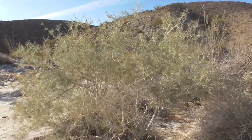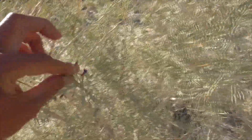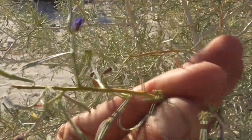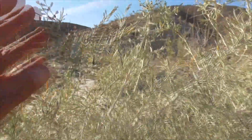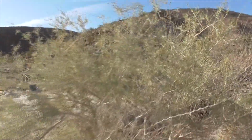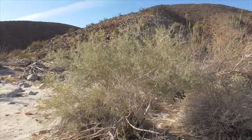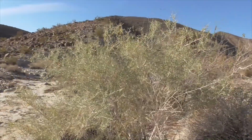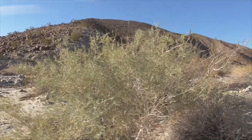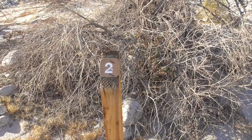Here we have another indigo bush. Just gorgeous. He's got little flowers on him. See that guy right there? Tiny little flowers. He's going to seed. Wow, this is a Psorothamnus schottii. He looks like a smoke tree, which is a sister, Psorothamnus spinosus. We'll find a smoke tree up the hill here. This is stop number 2.